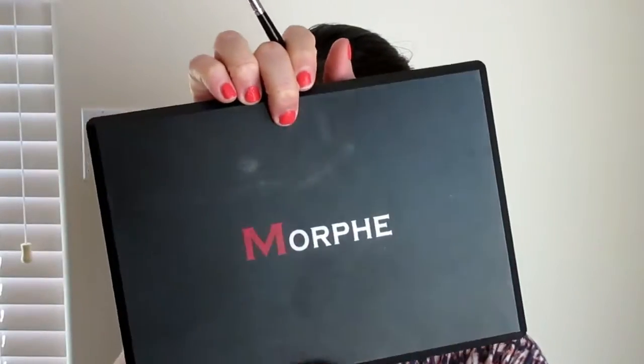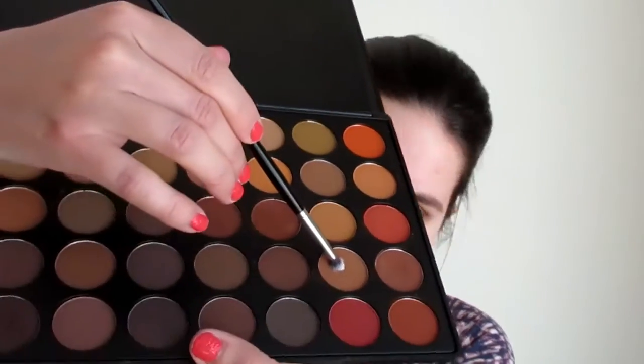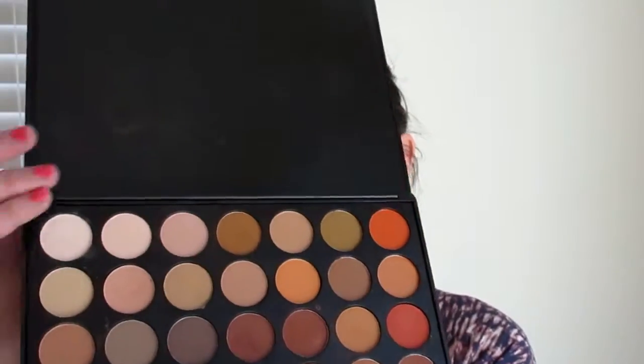I'm going to take the brown shade on my M433 brush, and I'm going to take Side Try, and I'm going to buff that in the crease a little bit more. Now I'm going to take my E55 brush and put that on the brow bone. I'm going to go back into the Morphe 35OM palette, this light shade right here on my E36, and put that in the crease a little bit, just to make sure we don't have a black eye, because that's not the purpose of this look.